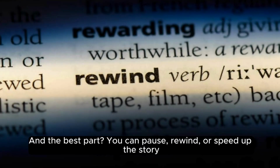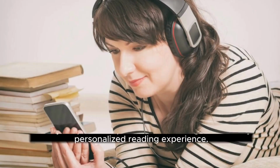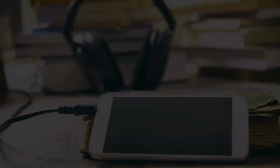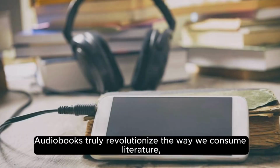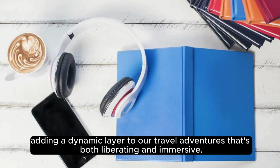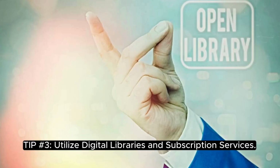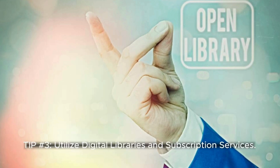And the best part, you can pause, rewind, or speed up the story to suit your pace and preferences, making it an entirely personalized reading experience. Audiobooks truly revolutionize the way we consume literature, adding a dynamic layer to our travel adventures that's both liberating and immersive. Tip number 3, utilize digital libraries and subscription services.